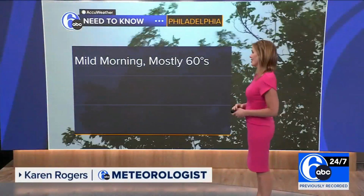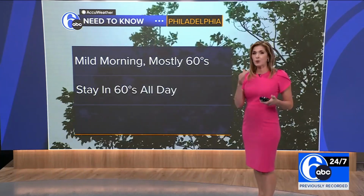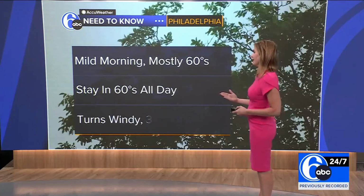Now, but we're going to be seeing the winds of change. Here's what you need to know today. A mild morning. Temperatures are mostly in the 60s, but they're dropping a little and just staying in the 60s through the day. So it's not as if we're really rising from this point on.